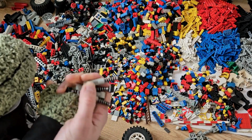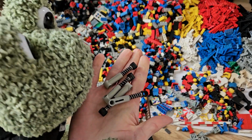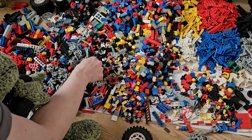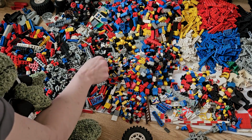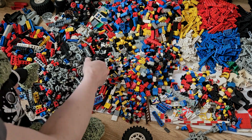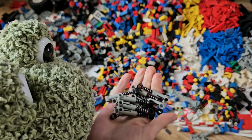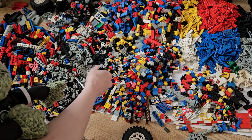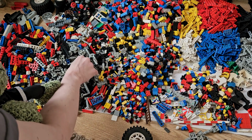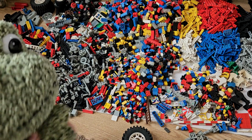This is probably going to be one of the rarer parts. And we've got absolutely loads of these. Ooh. Yeah, how many are there here? My goodness. I remember we needed this part for the Western set and we had to order it in. In this one, we've ended up with loads. I reckon there's more under there. Yeah, there's more. Absolutely loads of them. So that's a good whizzer.